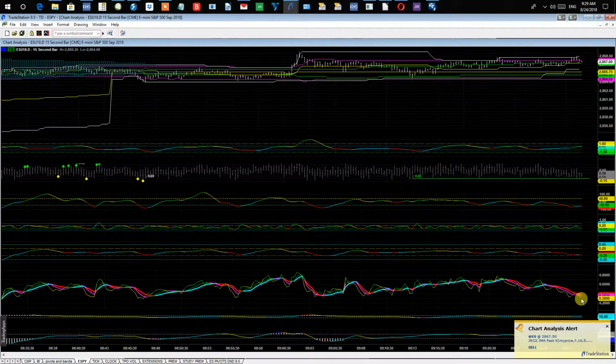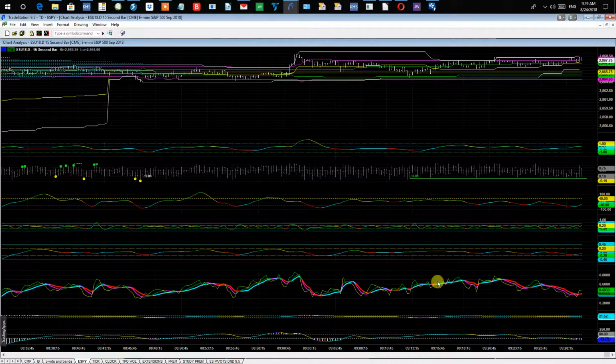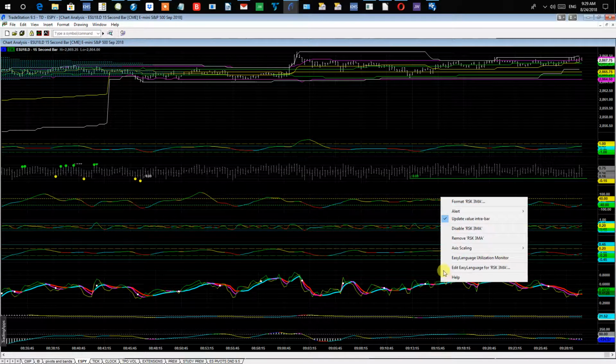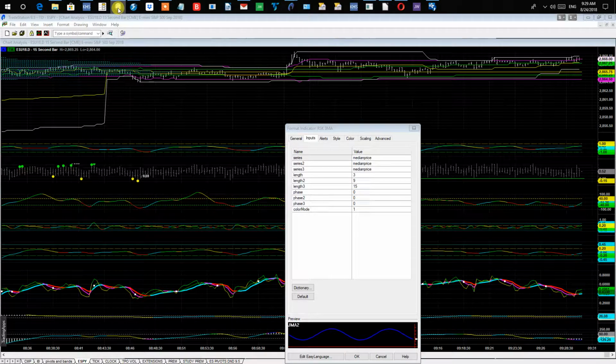Okay, I don't like what I see here. This indicates we should be coming down, unless this turns, which it just finally did. I've got to check my settings here. All right, I think that's set up for a 30-second bar. Yeah, that's set up for a 30-second bar.